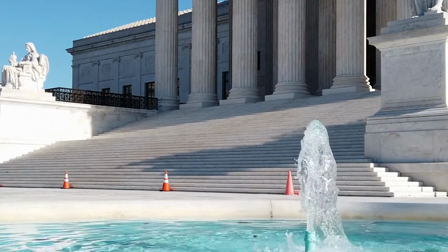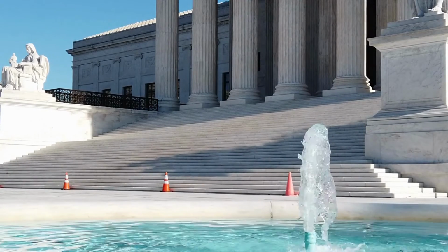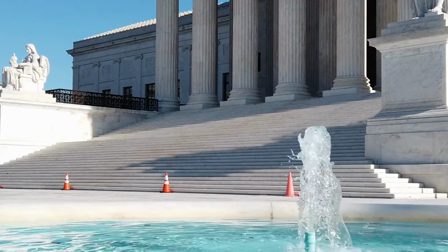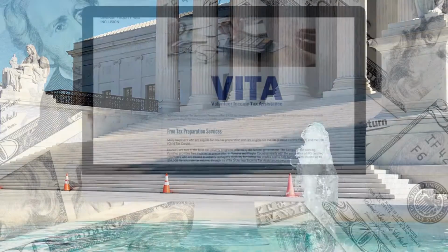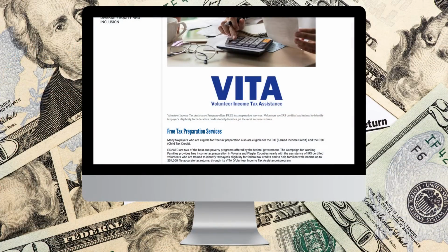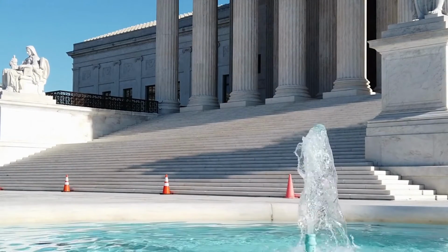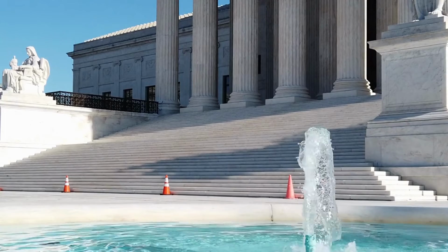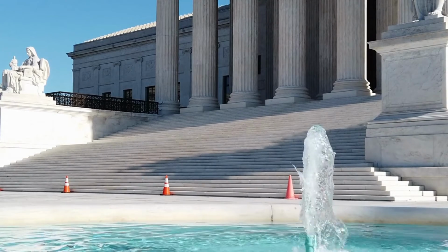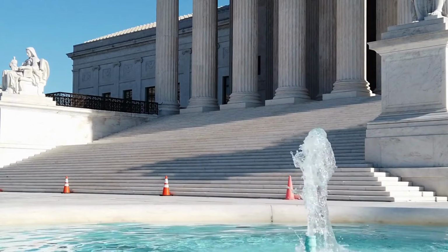Also, if you are concerned about the cost of getting a professional to help you with your taxes, there is free help out there in person wherever you are in the country through programs like VITA, V-I-T-A, which is a free program where volunteers go through extensive training and can help you finish your taxes. And if you make less than $60,000 a year, it's also free. So I'll put a link to the nationwide VITA tax locator, and you can check that out for yourself if you need it.